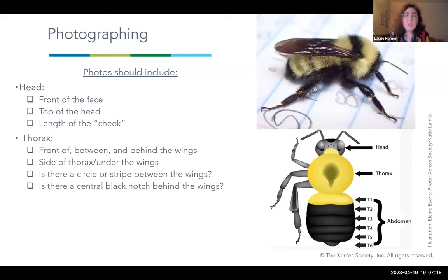Then we want a photo including some of the details from the thorax. So some of the key details from the thorax, which is the area of the bee's body where the legs and wings attach, is we want to see the color of the hair in front of, between, and behind the wings. And in particular, we want the colors of the hair below the wings on the side of the bee.